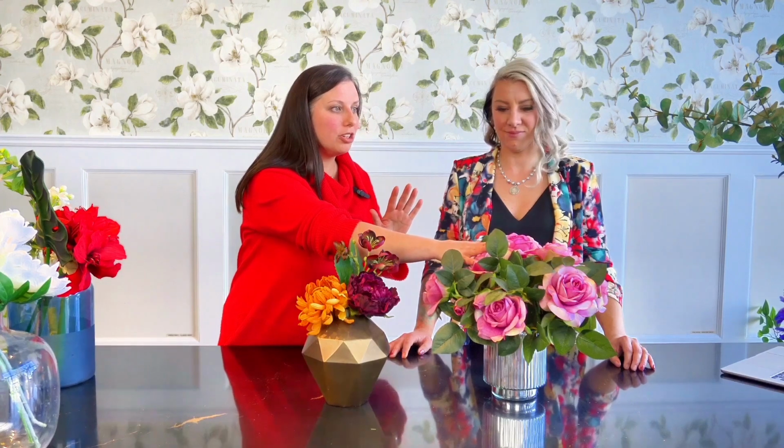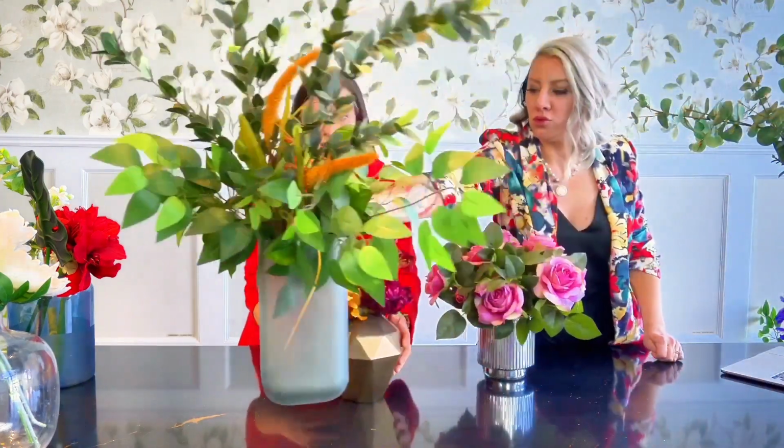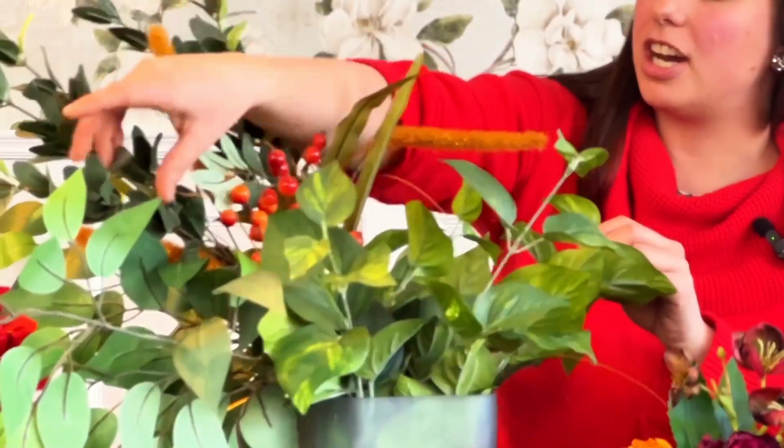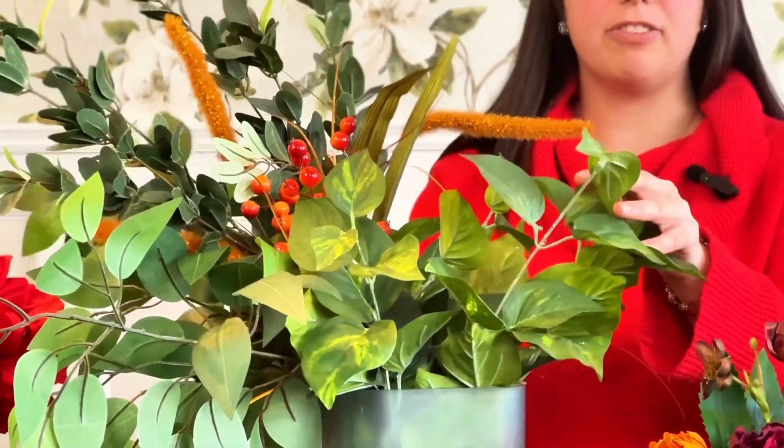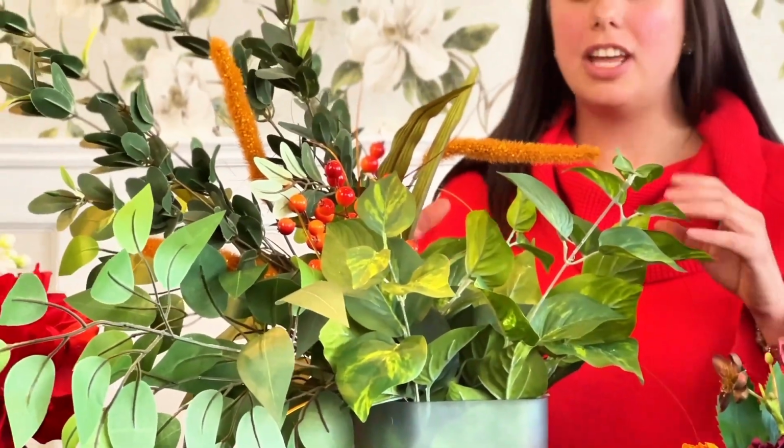I personally like to use a variety of things. I like lots of texture, and I like lots of florals, like mixing lots of different textures. So you've got your filler flowers, you've got different styles of greenery, varying the heights and the depths of flowers. All these things are going to provide added interest to your design.